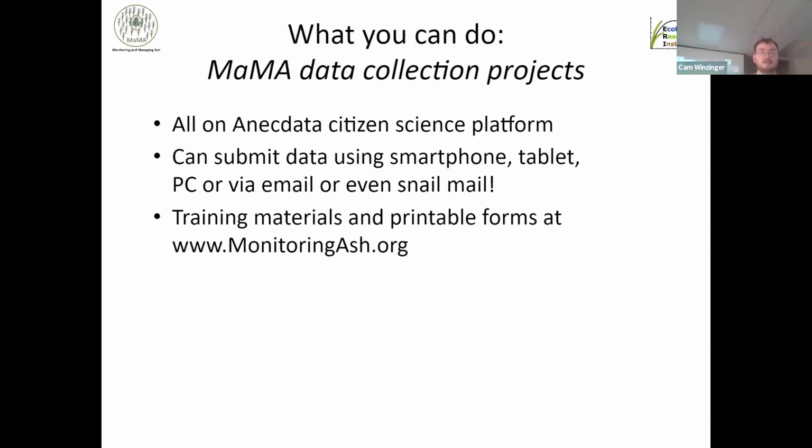So thinking about the data collection projects themselves, all of them are housed on software called Anecdata. You can access it on a computer. You can also access it on smartphones if you want to use it out in the field. That's what I recommend is the easiest. I have it pulled up so I can show you guys once we're done with the slides. You can submit data through the smartphones, computers, via email, or you can do a standard letter and submit data that way as well. And then monitoringash.org, which I will also show you guys when the slides are done, has a bunch of training materials and principal forms.